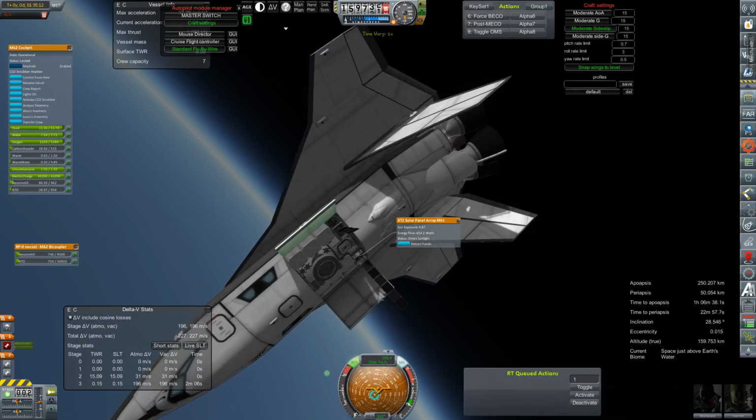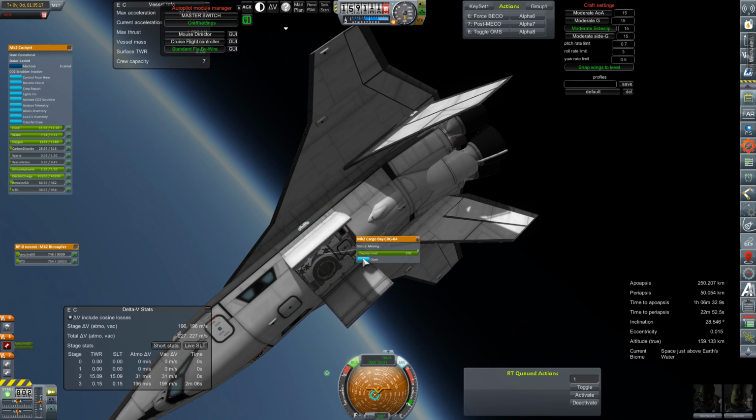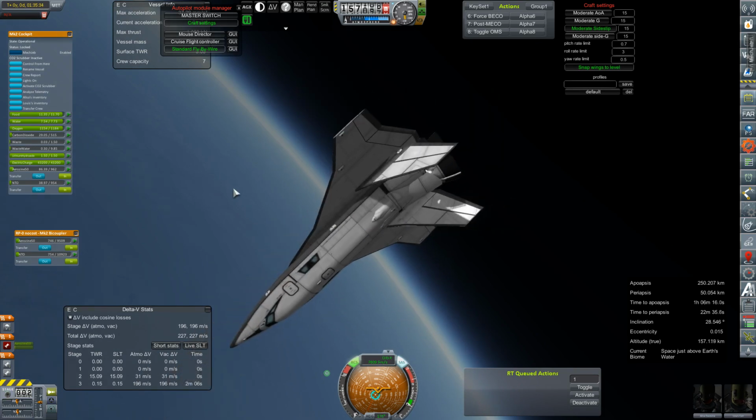All right, time to prepare for our deorbit procedure. Retract these panels, close up the cargo bay. Come on, KSP. There we go. Closed, locked. And I guess we should probably get ourselves oriented around our fuel levels. Yeah, most of the fuel is in the back. We do have some in the nose. We'll probably move some of that around a little bit as we see fit.